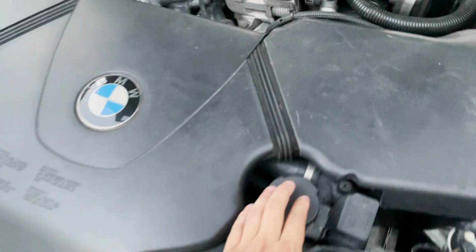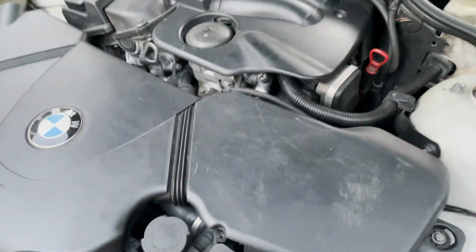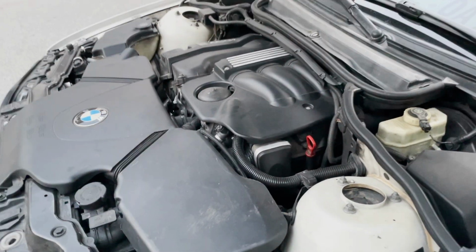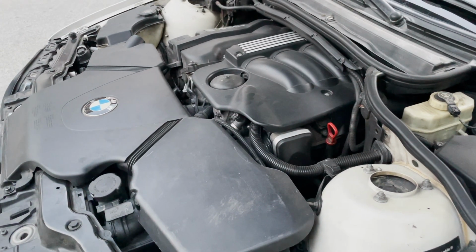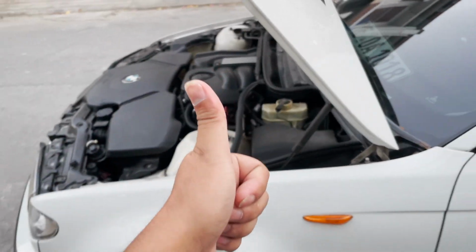This is the water expansion tank, coolant. So far okay naman yung coolant ko, hindi naman sumasabog. Sabi nila mabilis daw sumabog yung mga expansion tank niyan, and it's been pretty reliable for me so far. I drove about 7,000, I think 7,000 or 6,000 kilometers already with this car, with no issues with the engine. Hindi umusok, hindi nag-overheat, so pretty nice.